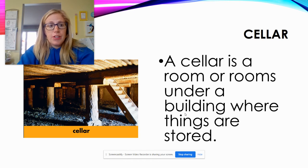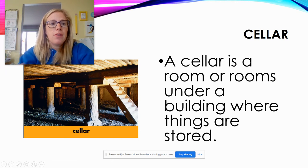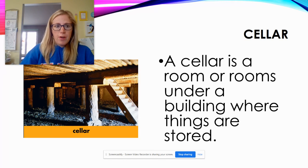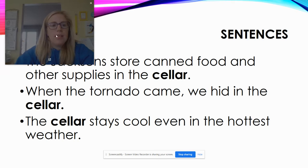Cellar is a room or room under a building where things are stored. So a cellar is underground. It doesn't necessarily have to be under a building. There's some cellars out here across the street from me, and it just has a door you can go right down into. So see these steps, you're going down into it.